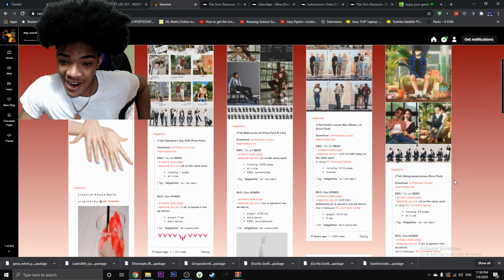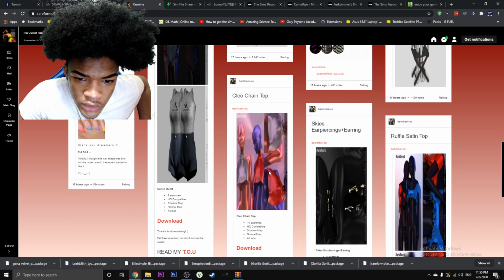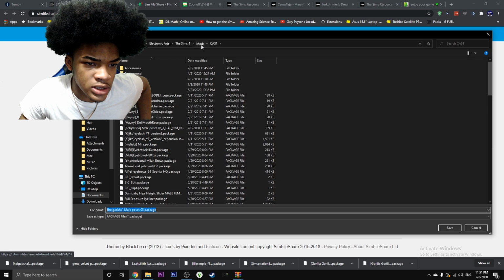Let me see all these poses in the game. Let me get all these poses. What the hell? Some of these poses are fire. A Kenzo shirt, Calvin Klein outfit. Some of these were fire. Hold on. I didn't know y'all came through like that. Non-committal trait pose. Let me see that. Male poses and a non-committal. Let me click that there. Boom. Male poses 5. Let me go back to the pose packs.